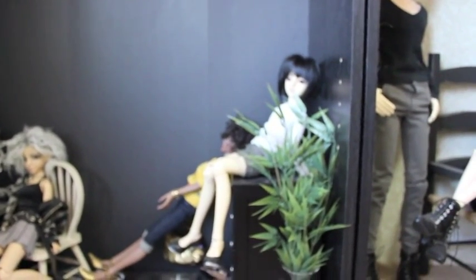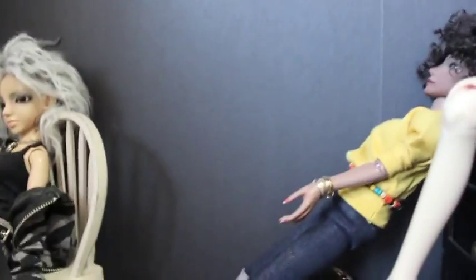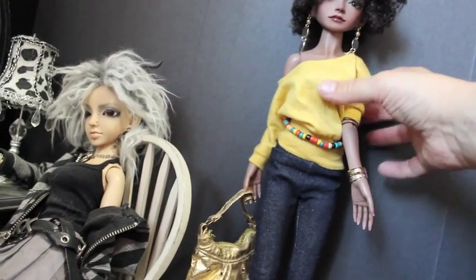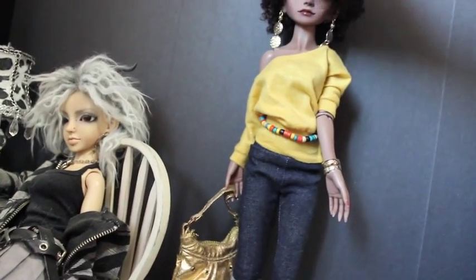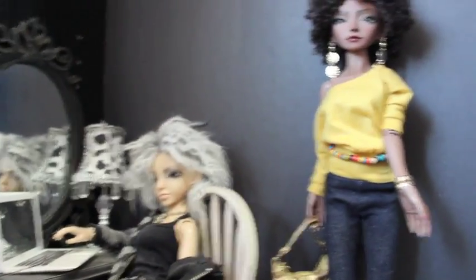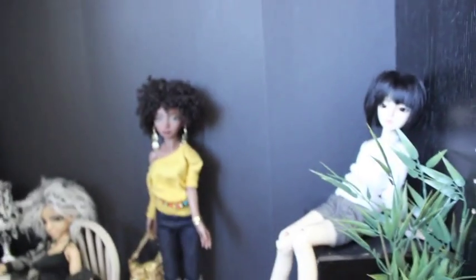Okay, next over here, this is Ray. There's Ray there, Tawny up on top of the dresser, and Dove, Devani, who has fallen over. She's a mess. Alright, another completely incomplete space. But yeah, someday I'll finish these all off. Right now they're just kind of hanging out.